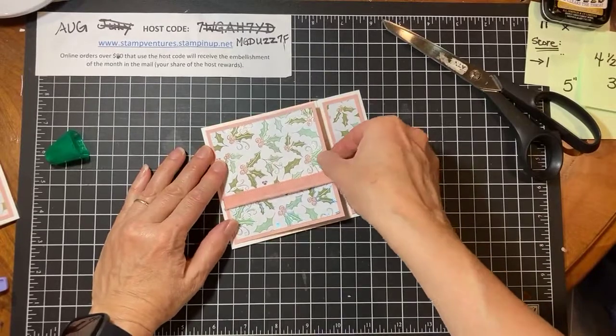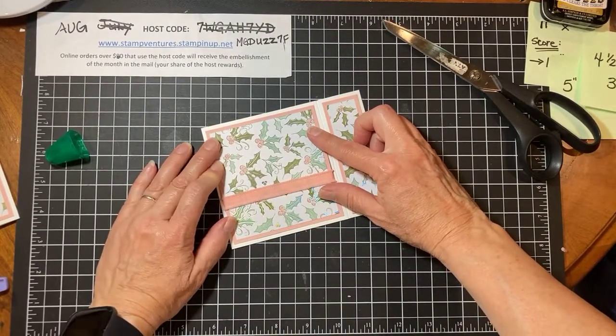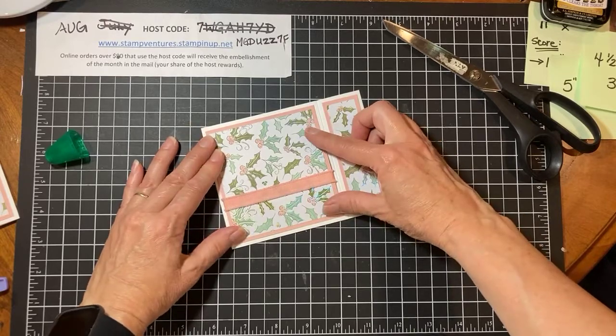Okay, and there we go. The thing about this card is that it showcases the paper. It just makes the paper the star of the show.